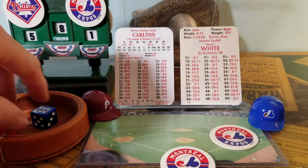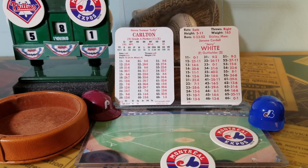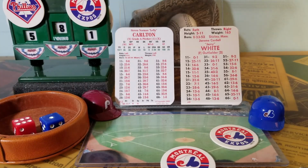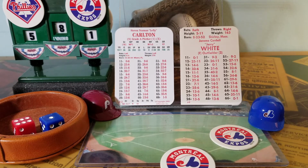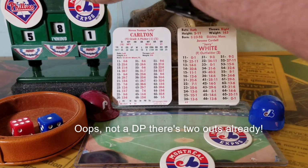Jerry White will be called on to pinch hit for Montreal. Woody Fryman's working in the bullpen. There's a pitch to the switch hitter, Jerry White, swinging the bat from the right side. 1-6 is a 12 with a runner on first. That's a 4-6-3 double play. And that completes the 8th. We go to the top of the 9th.